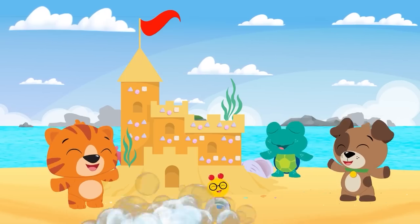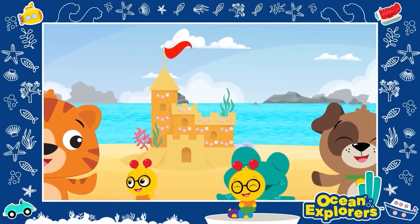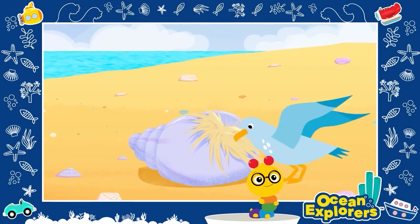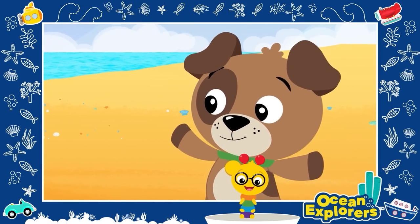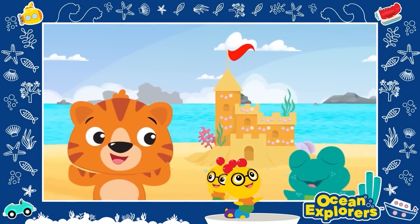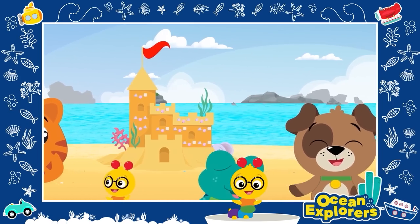Dance! Yeah! What a day, what a day. It's so much fun. Playing with friends by the ocean. Down below the water. Up on the shore. So much to learn. So much to explore. We're so much fun playing with friends by the ocean.